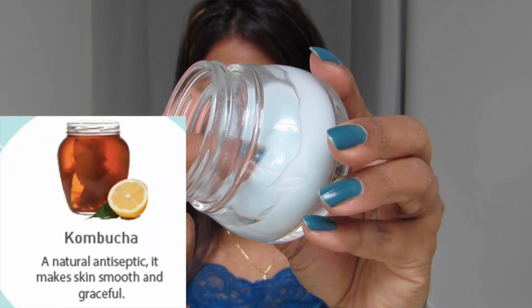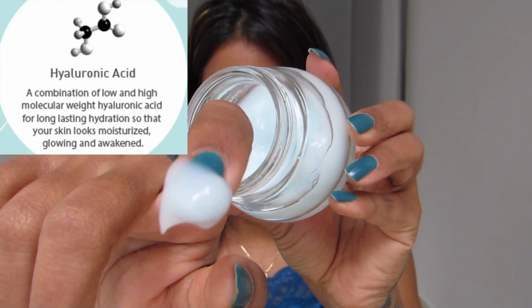So this is how it looks. It's a nice light blue. Yeah, I just take it on my fingers. Wow, it feels amazing. I love gels. They are so hydrating. Don't forget your neck.